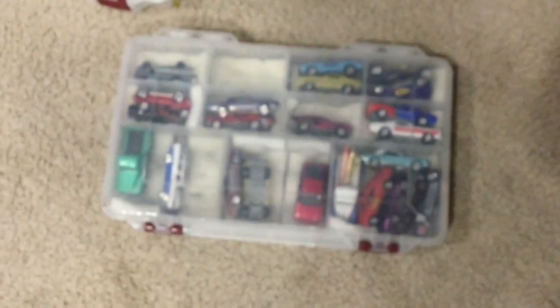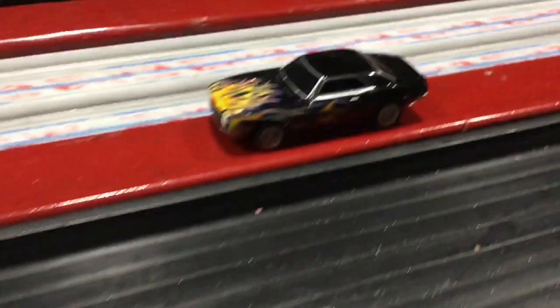I got plenty for sale. Anybody want some? There's some pretty cars, collectors. Got these, that box is over here. Johnny Lightning everywhere, all garbage for racers. But, you know, it is what it is. Gotta chase that speed, chasing the white rabbit.